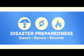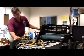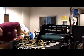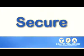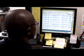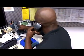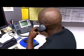any disaster. There are 3 steps to disaster preparedness: insure, secure, and recover. Insure. You have taken the necessary steps to protect your business. Secure. In the event a disaster threatens, secure your business and records. Recover. Understanding your rights and responsibilities can make the recovery process easier.